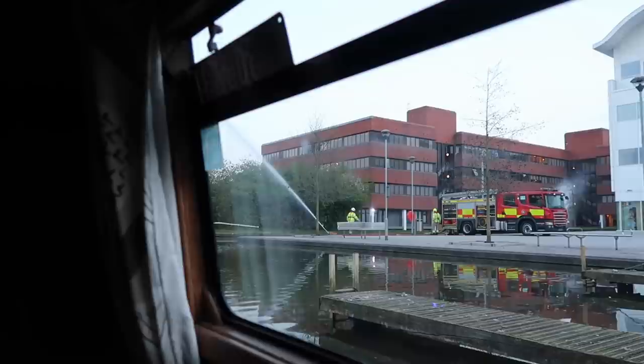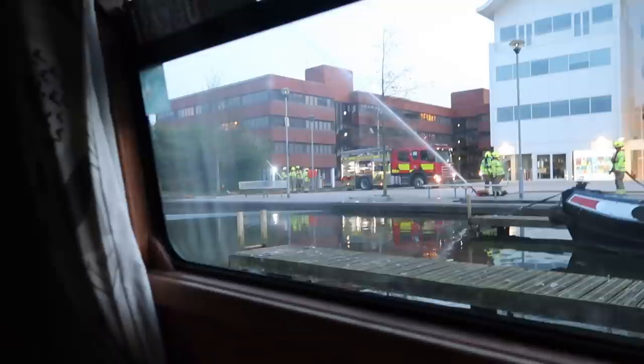Now they've got two hoses. Now they've got this one going on. I did wonder if they'd give the boat a wash.